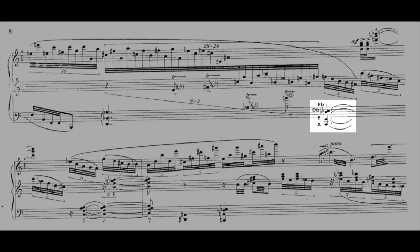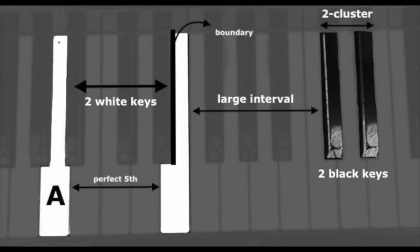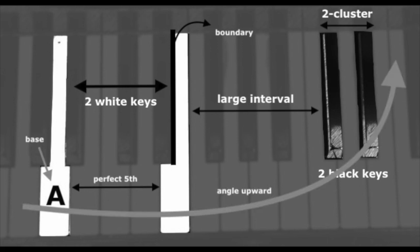Instead of thinking about every note as the letters on the scale, go for aggregate counts and interval-based decompositions. You've got two white keys and two black keys. Black keys are at the top of the chord, clustered together. There is a wide interval separation between these three groupings. The black keys are elevated higher than the white keys, so when rolling the chord, your thumb should angle upward. This side view cross-section illustrates this better.